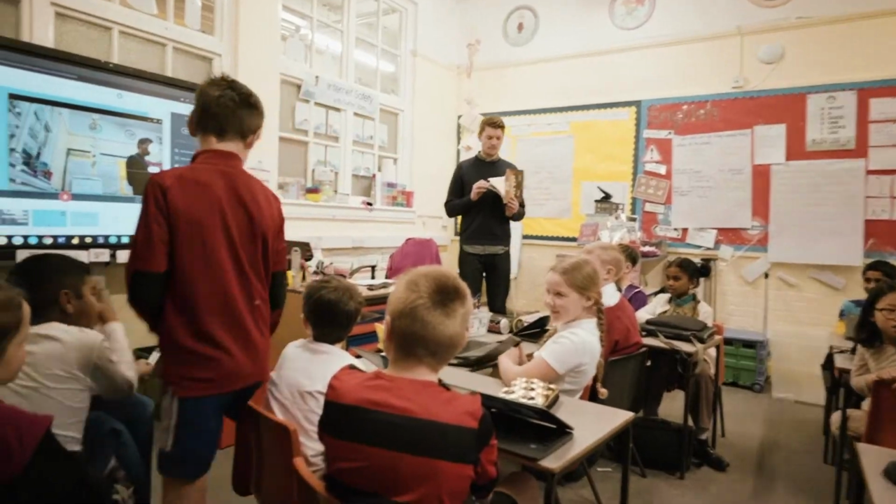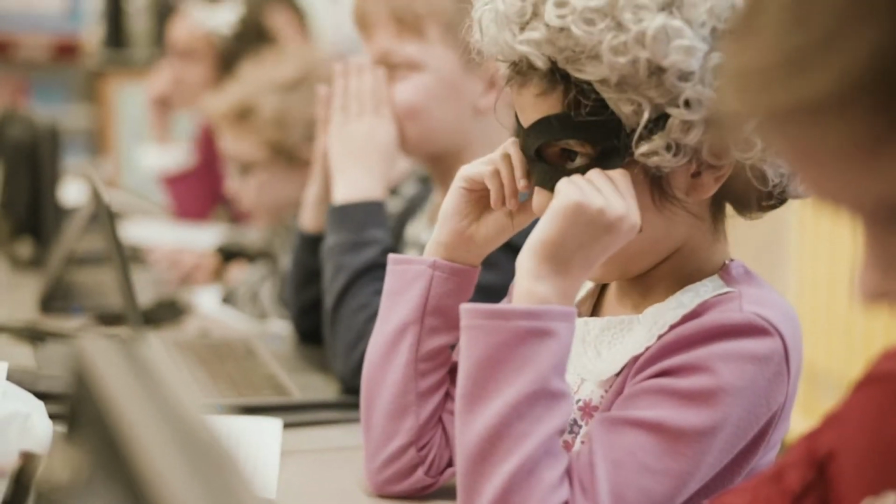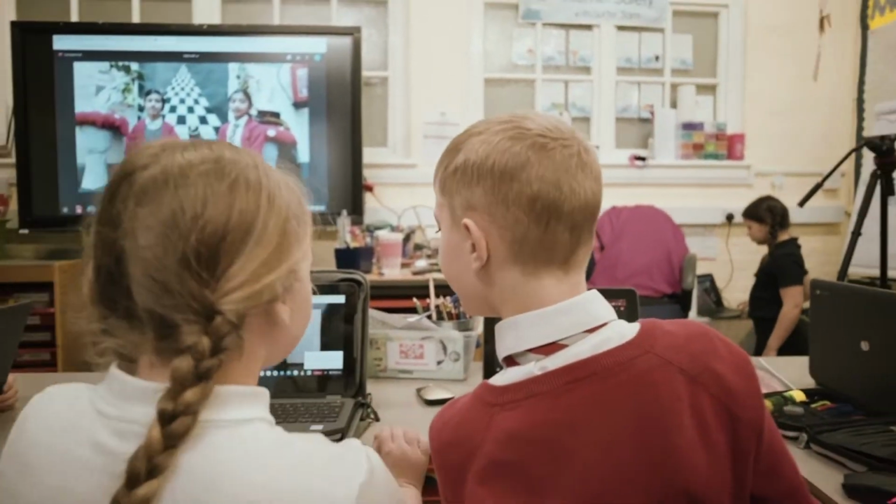When we first started using digital media, I would say that there was initial reluctance from some staff, which very quickly went away when they saw the engagement and the speed of progression that the children were working through.